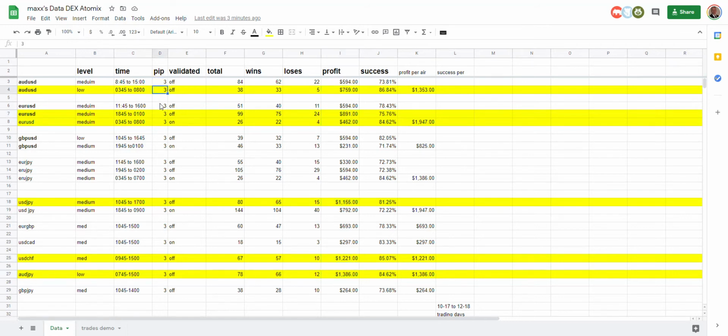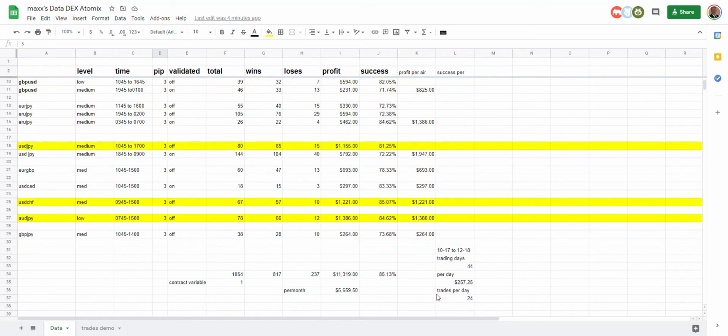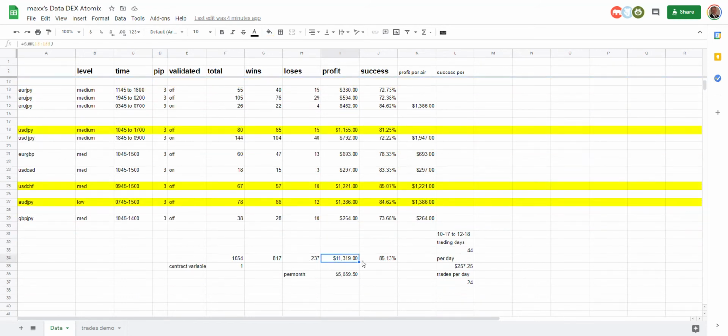This is a special system we call 3565. When you're trading 3565 on the marketplace value, when you get about 3 pips away from that statement price, it's going to be picked up. So this is pretty powerful. The yellow ones are the ones that I've earmarked for myself to trade for myself. This is on 2 months worth of data, about 44 trading days. The system would have made $11,319 at that point.